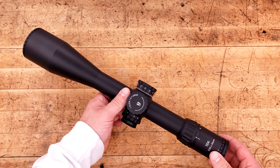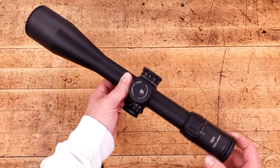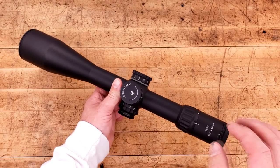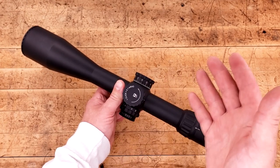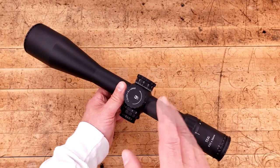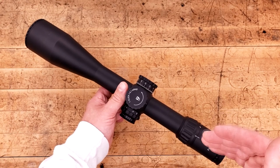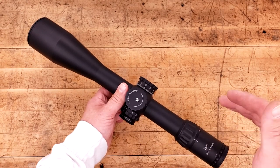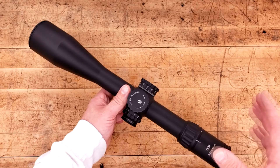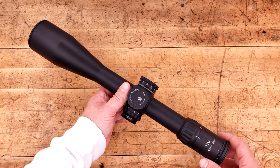But all is not lost yet, because I do plan on getting my hands on the 3-15 version of this, which I think, in this package, with everything being very similar, hopefully with the exception of the Parallax adjustment, hopefully the Parallax on that will be better, but it's going to be the magnification that I like a little bit more, and it should be super lightweight. So I'm very excited to get my hands on one of those soon.